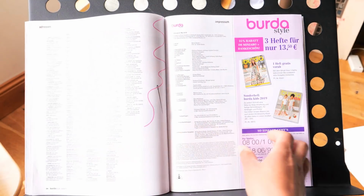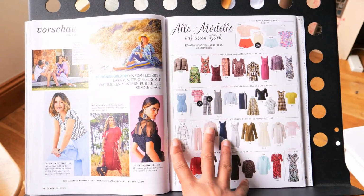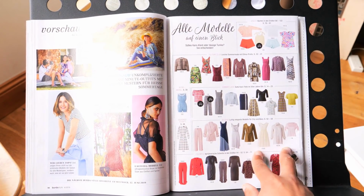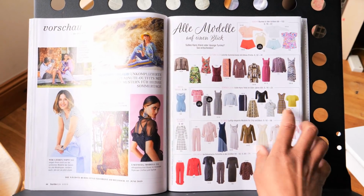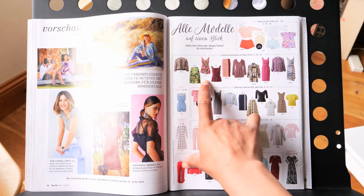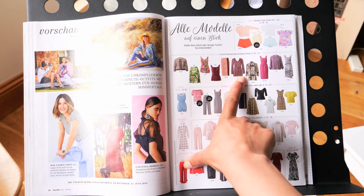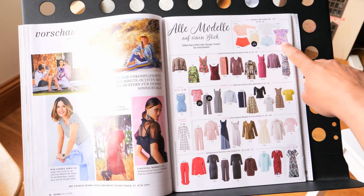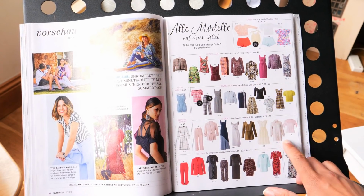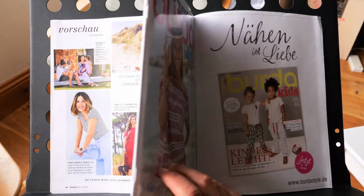Okay, and so this is what we have for the June issue of Burda magazine. So definitely some solid hits in there. For me, I like the top, I like the skirt, I like this top, I love the dress. I'm going to make these for my girls. I love the maxi dress. Definitely a lot of things that I have to think about what to make.